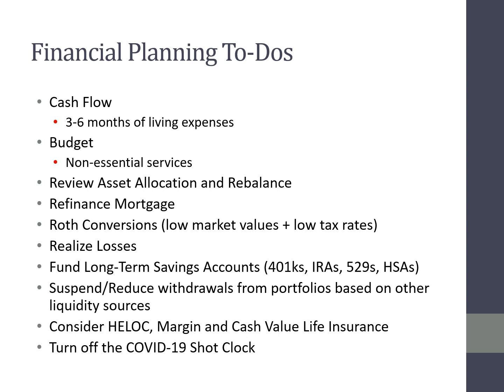Fund long-term savings accounts, 401ks, IRAs, and things like that. If you're in withdrawal mode, in February, we made sales. We took money out of your portfolio. We put it in money market in anticipation of your withdrawals in 2020. So we've prepared this already on your behalf. Consider alternative sources: line of credit, cash value life insurance, or even margining on a brokerage account.